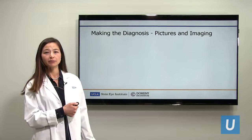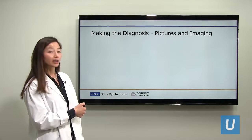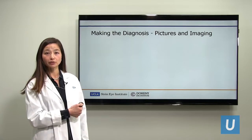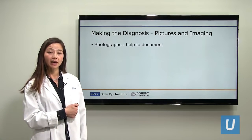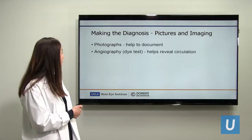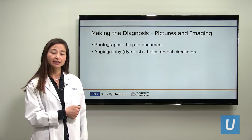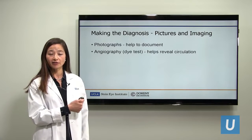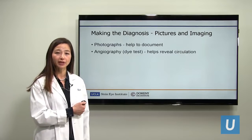What about pictures and imaging, tests that can be done to help with the diagnosis? There are a lot of tests involved in evaluating a person who might have a melanoma. Photographs can be helpful to document the lesion and the features. Angiography is the dye test where fluorescein is injected into the vein and passes through all the vessels of the body, and the vessels of the retina and vessels associated with the possible tumor can be studied.